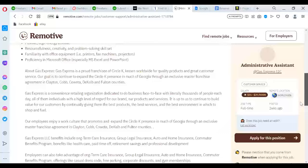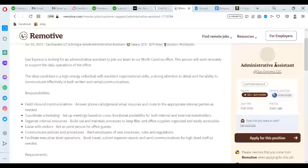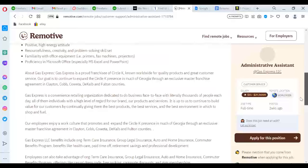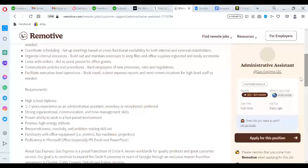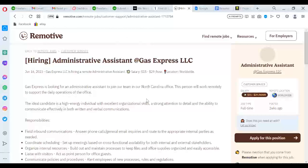Then you use all the job descriptions. You can see for this administrative assistant role, they ask for responsibilities, requirements. Remember how I showed you that sample? You use the responsibilities and the requirements, input them in your cover letter, and then your resume or CV will back it up. But one of the things is, when you apply for remote roles and you have multiple skills, you can't create one resume. It's not one resume fits all. Create different resumes. Let's say you have 10 skills, create 10 different resumes.